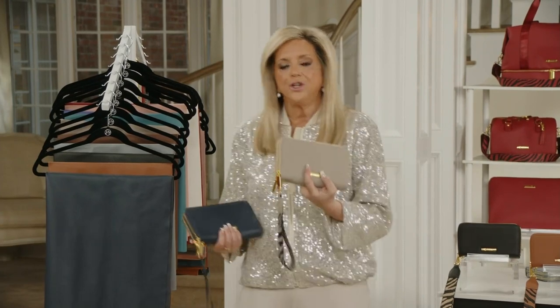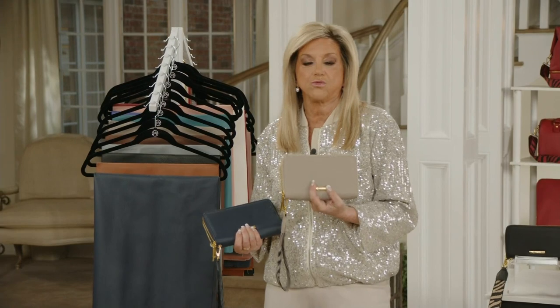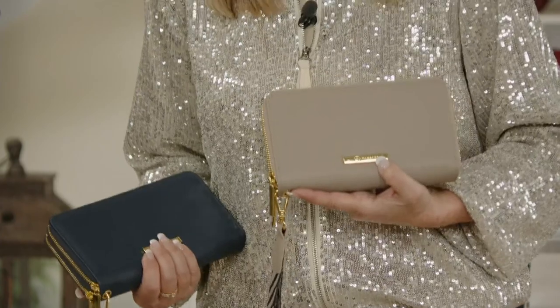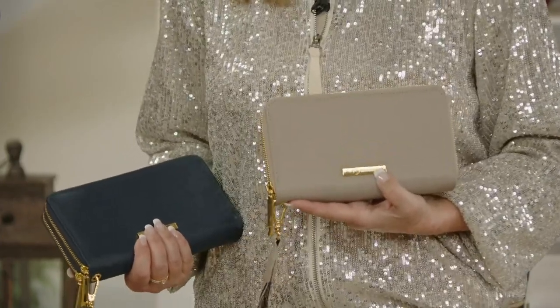And this wallet, Bobby was saying, whether you use it for a clutch, whether you use it for a wallet, whether you use it as a wristlet, I just say just use it. Just get it. So I'm just showing you, if you're picking a color, look how that taupe just goes so beautifully. If you wear a lot of whites and creams, look how pretty that looks together.